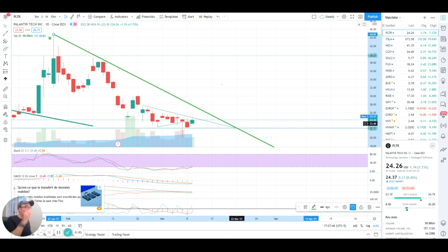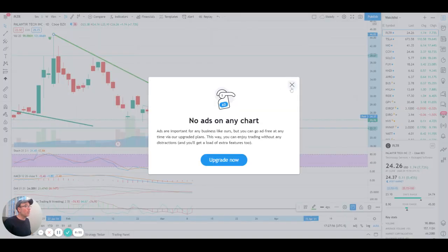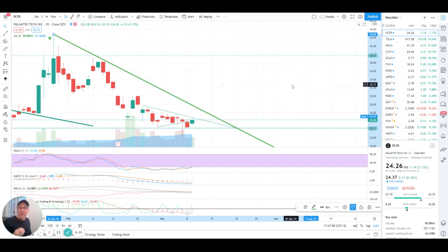I don't know. So basically, nothing new here. Everything is still under the downtrend. So I'm staying put with Palantir for now. I cannot wait until Palantir gives me a buy signal, because I want to get into that company at $24. I think it's a very cheap stock that has a lot of potential.